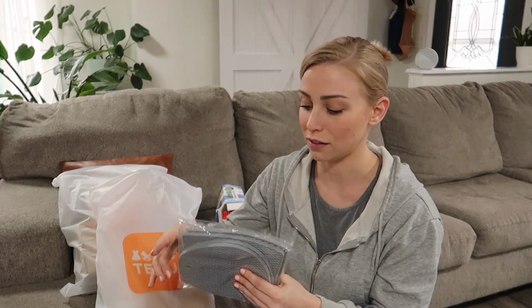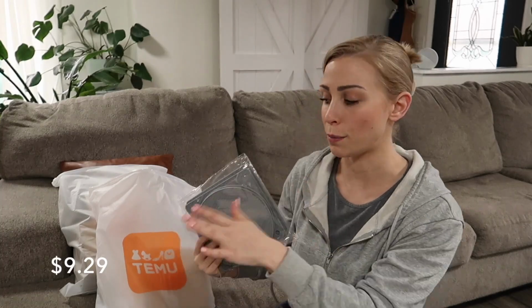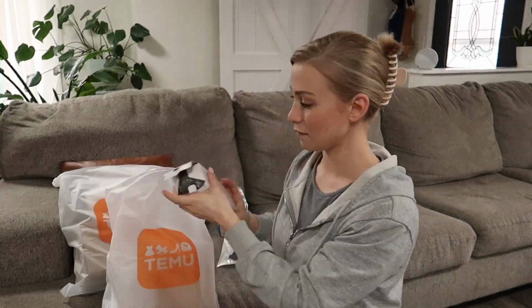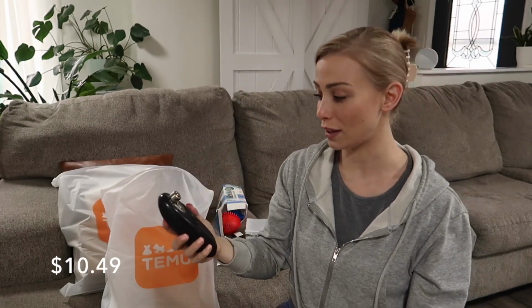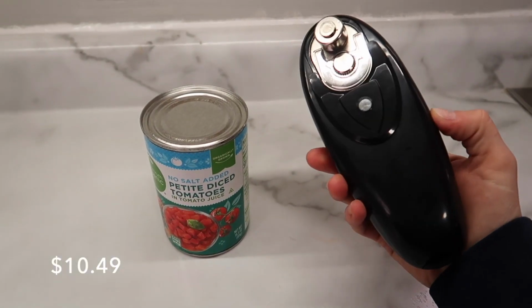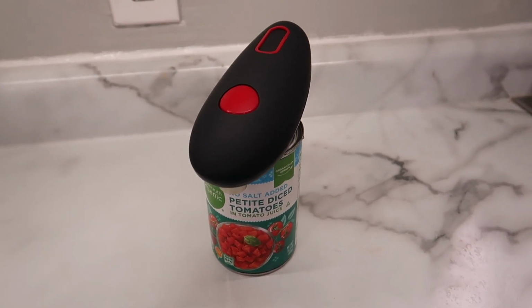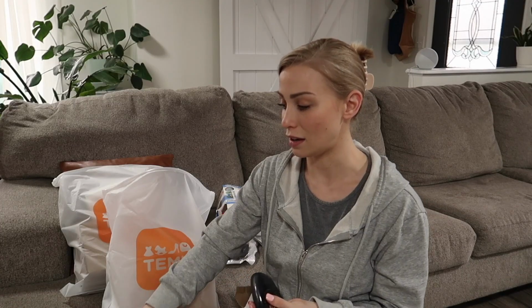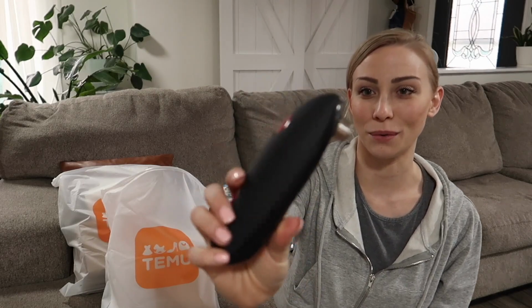I didn't have anything, so this was perfect. It came in a pack of 4, and again, I will put the price on screen here. You can see here it's a can opener. It feels really solid and just pretty heavy. My can opener broke. Like when you spin it, it's one of those manual ones, and it just will not complete the circle. So I needed a new can opener, and this was perfect.